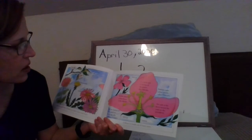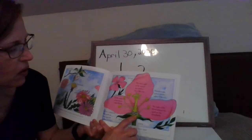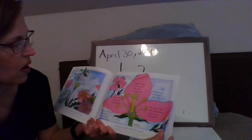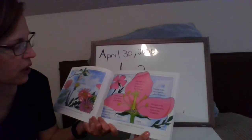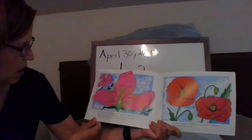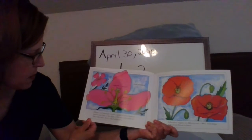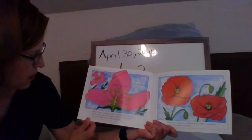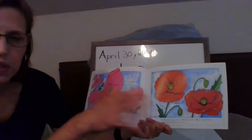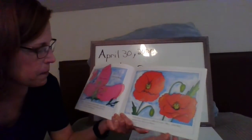It says, in the center of the flower is called the pistil, right here in the middle, and then the stamen, and then we have the big petals, that make a beautiful flower. Before a seed can begin to grow, a grain of pollen from the stamen must land on the stigma at the top of the pistil of a flower like itself. This is called pollination. Well, that is something you'll learn as you get older, but right now you just need to know that everything comes from a seed.